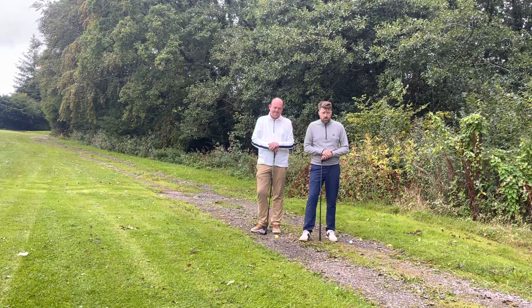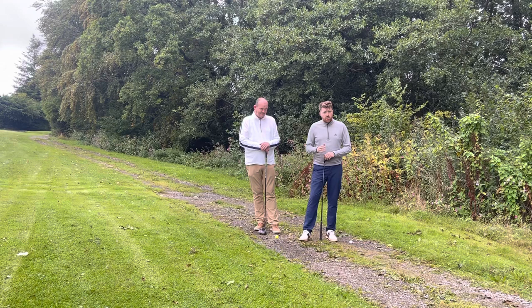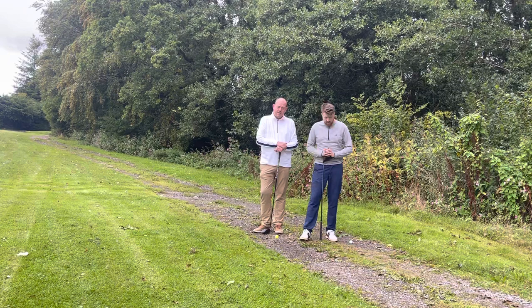The very first ruling I thought we would do is what to do when we find our golf ball on the path. So we've come out to the 14th hole, which is certainly one hole where this rule does apply quite often. So first of all, Rhod, over to you. What do we do in this situation?